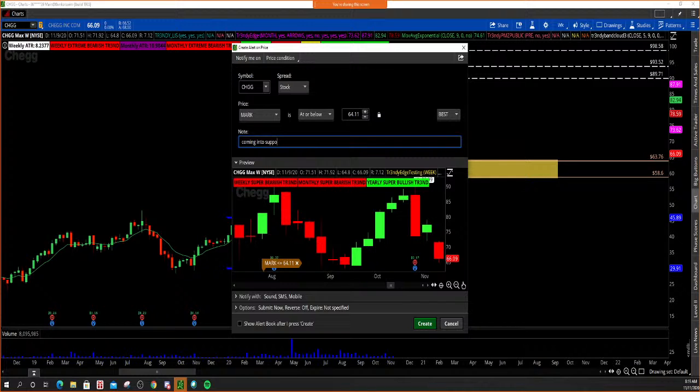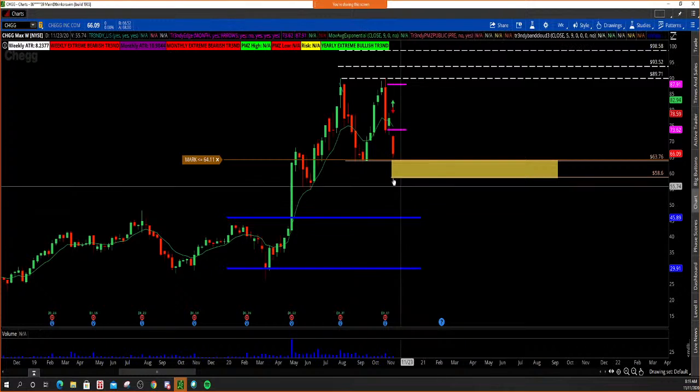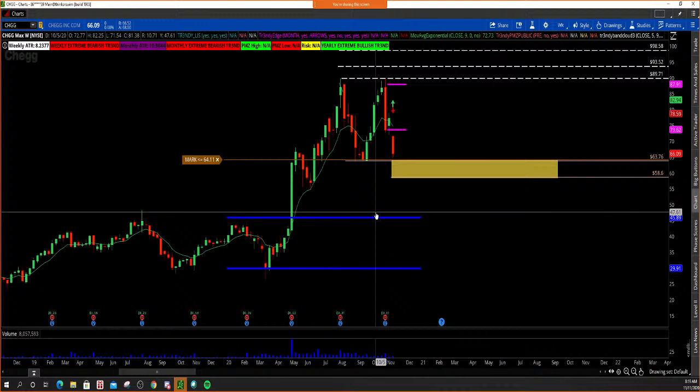Okay, and support is really interesting. I feel I cracked the code on support. A lot of people want to take it. That's called catching a fallen knife. Me, I just want to wait, and when it reclaims the level, it shows me buyers have stepped in. A lot of people have actually spent lots of money.